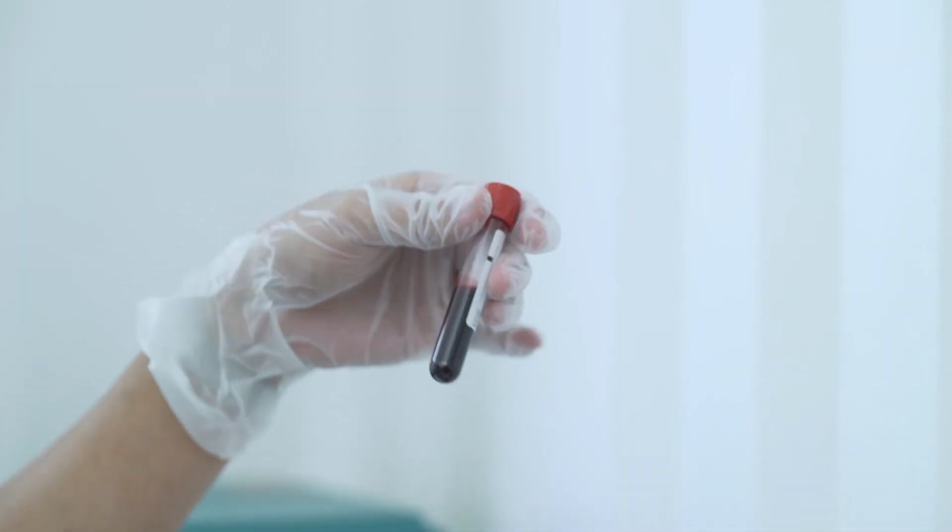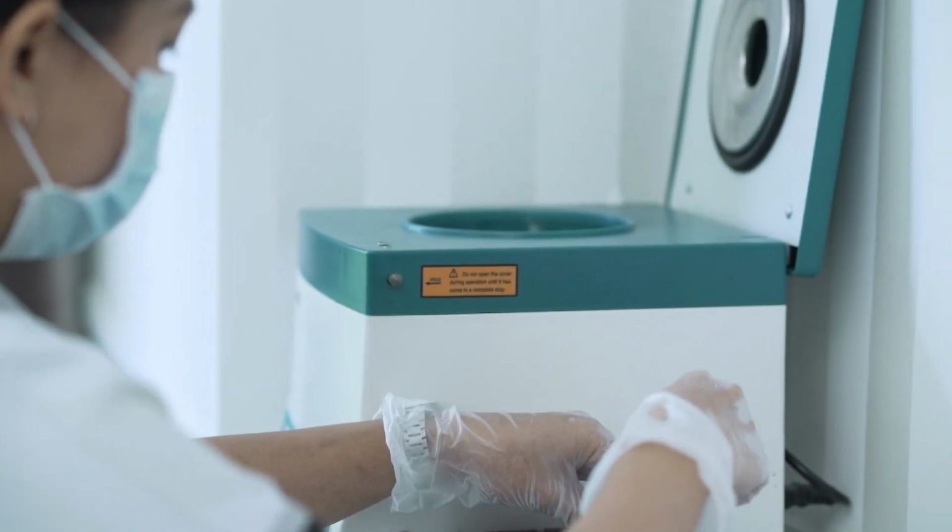So I was told by my nurse that my blood is darker because it is oxygenated, and that I think is because I have been doing a lot of breath work before doing this, and so it proved that it somehow works. After we extract the blood, we place it into the centrifuge.